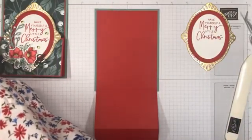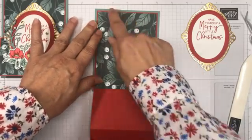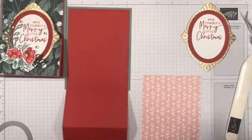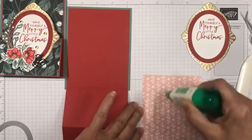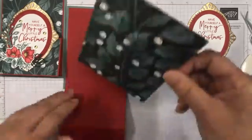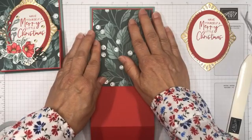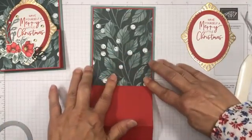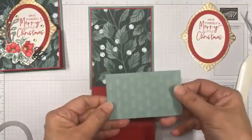I'll have all of the measurements on my blog tomorrow. The designer series paper pieces are cut not 1/4 of an inch, but 1/8 of an inch smaller than the panels that they'll be attached to. So I've got this right here. Switch this over a little bit more. Okay. And then I wanted something that was a little bit lighter, so I chose this pattern in the paper.